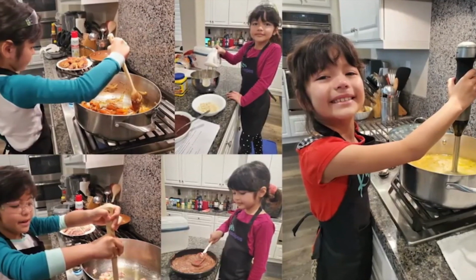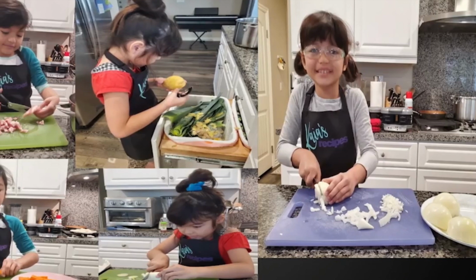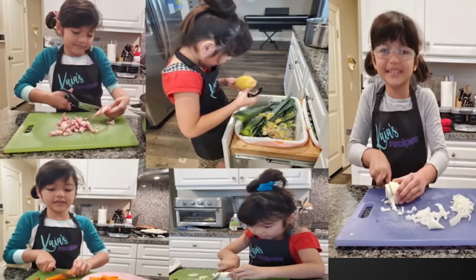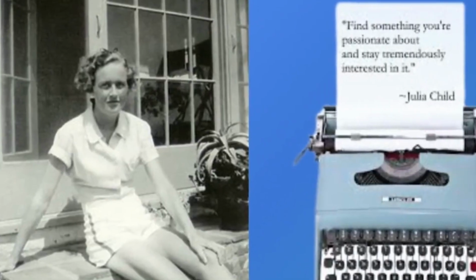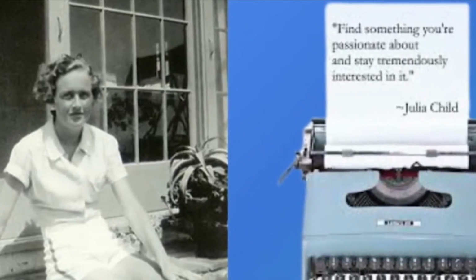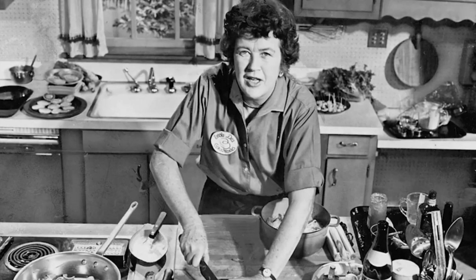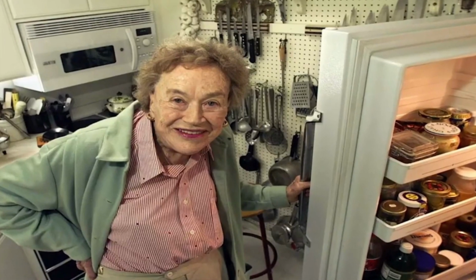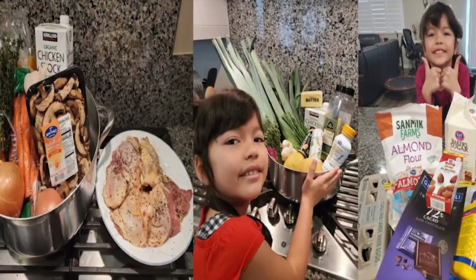I nominated Kaya because she went above and beyond in showing an educational, passionate, innovative, and creative project on Julia Child. Kaya began her project by giving a detailed biography of Julia Child that included a variety of visuals in her explanation of Julia Child's life. She not only provided an organized timeline, but brought her project to life by cooking three of Julia Child's recipes. Kaya made a soup, stew, and dessert.